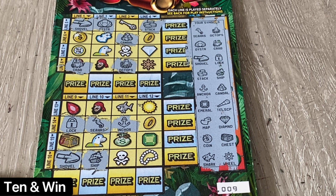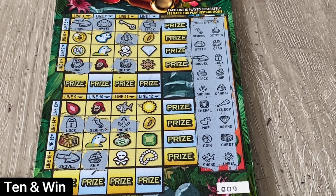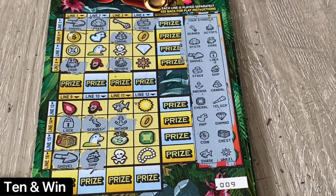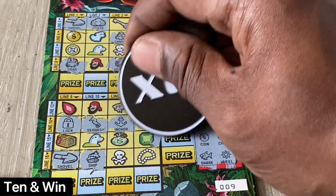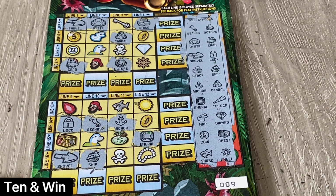Next, we have a telescope and an emerald. Got an emerald on grid 2. Looking for a telescope, no telescope or emerald on grid number 1.